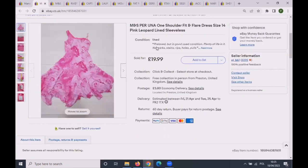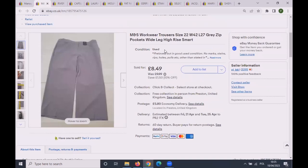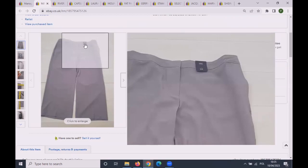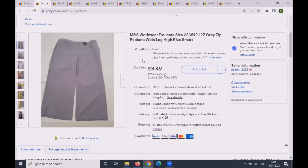This Per Una one shoulder fit and flare dress, size 14, has sold for $16.99 as an offer to a watcher, plus postage on top. These M&S workwear trousers, size 22. I think they had the tag still, yeah, but they weren't in the best condition for an item with tags, so I still listed it as used. Anyway, $7.99 for these as an offer to a watcher, plus postage on top.